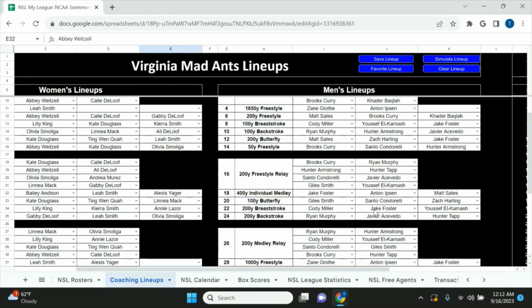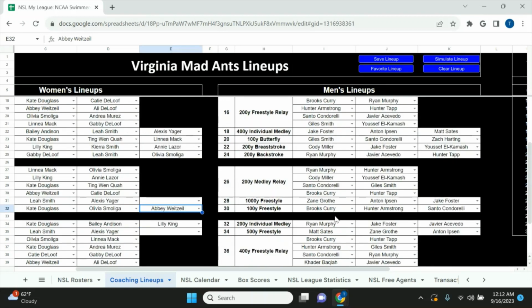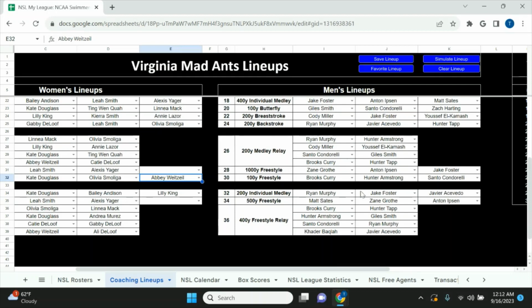Cody Miller and Jake Foster in the 2 breast, Murphy and Acevedo in the 2 back, and then 1000 freestyle we have Grothe, Ibsen, and Foster, Curry, Armstrong, and Condorelli in 100 freestyle. Murphy, Foster, Acevedo, and Sates, Grothe, and Ibsen. So that's going to be my lineup there. I'm going to save it.